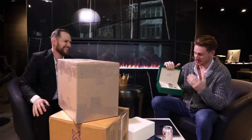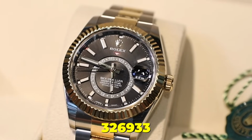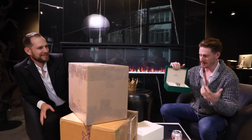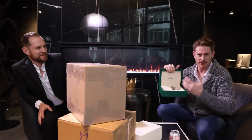What he didn't know was this was a special piece, actually. It has a special dial. It's worth like 50 grand. No, actually, not quite sure what we're gonna list this at. Probably gonna try to move it around maybe 17.5, somewhere around there. So if you guys are interested, reach out. We'd love to try to do business with you.